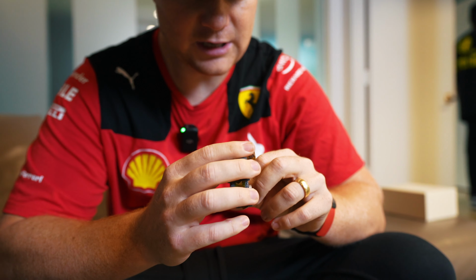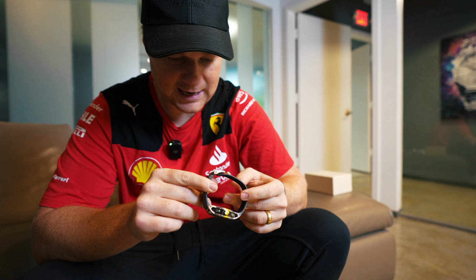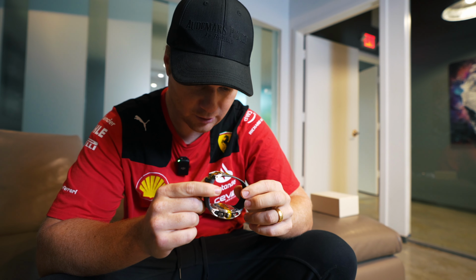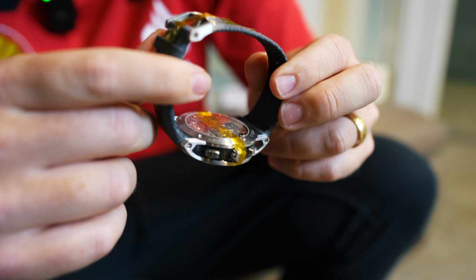But looking at it right now, this is a super mint watch. I really don't see anywhere. The seller described it as new. I think it passes as brand new. I don't see any hairlines, anything on this watch.